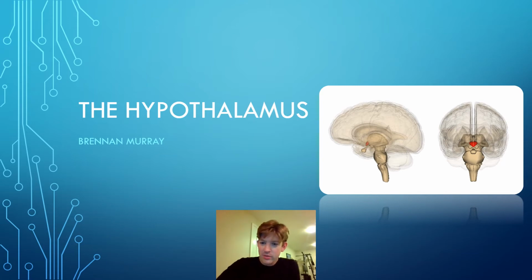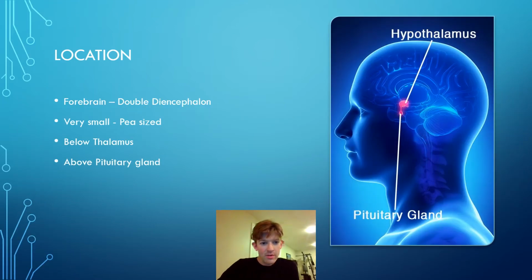I just have a picture included which shows where it's located, which we'll talk about more right now. It is in the forebrain. It's a diencephalon structure, which basically means it's right in the middle of the forebrain. It's very small. It's literally the size of a pea, so maybe like 15 millimeters at the largest. A lot of neurons in that little tiny space. It's below the thalamus, which is actually what hypothalamus means, and it's above the pituitary gland, which you can see in this picture, the two structures on top of each other.